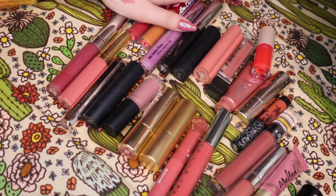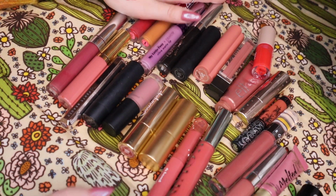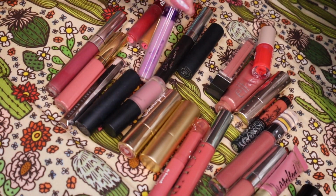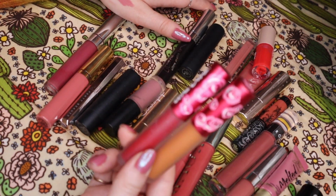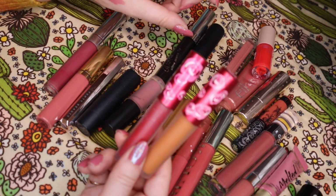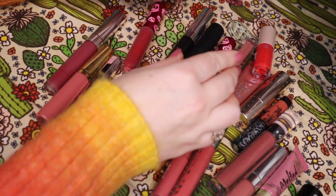As I said earlier about saving some for comparison's sake, I think I am gonna save the Kaja, and I think I am going to save the My Little Pony. I'm a little bit tempted by these Lime Crimes, but I don't think I need to. I think I have enough documentation of me wearing them, and I don't think I'm gonna be seeking out these exact ones, and if I do, I could just buy them again. So I think that's the story.